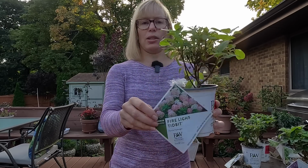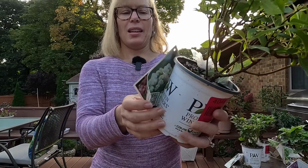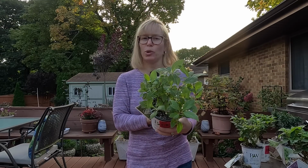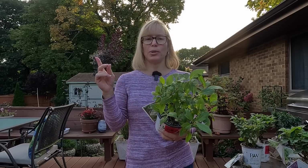This is a picture of it. So this is a small one. This one is one of the more petite panicle hydrangeas that there are. This one gets 2 to 3 feet tall and 2 to 3 feet wide, and it is hardy down to zone 3 and up to zone 8.